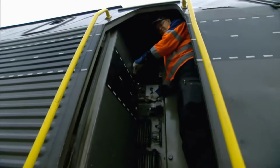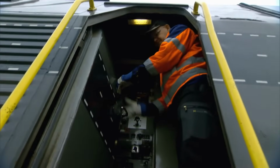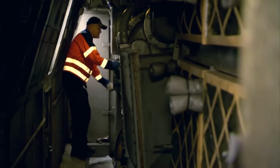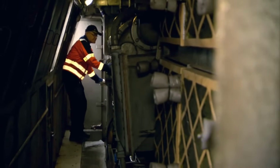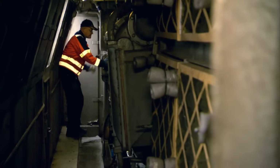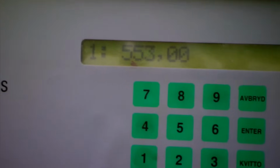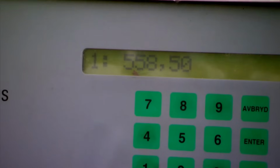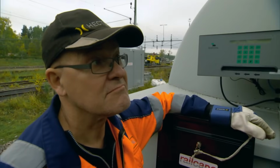We're going to the woods in the north of Sweden and fetch some timber. In Longsili, it's a new crew. Now I take on the battery power on the roof. Now Bengt Hamlund gets his turn at tugging. He starts by warming up a 56-year-old heavy-duty diesel engine. From Longsili, Hoting and back, it's going to use 2,000 liters and it's 250 kilometers.